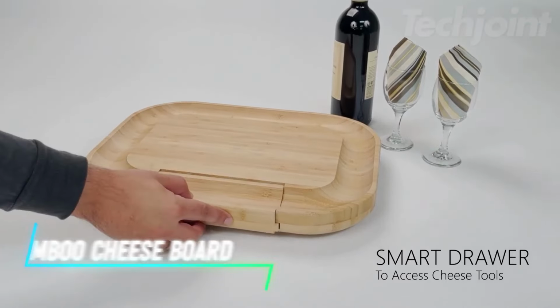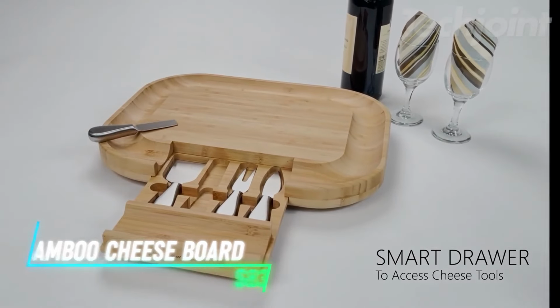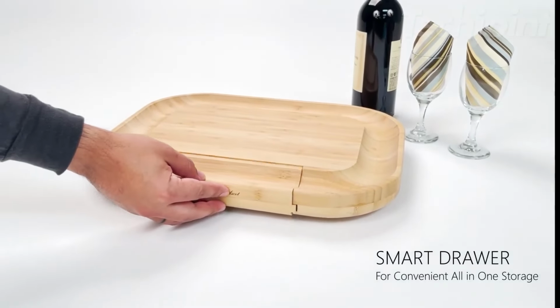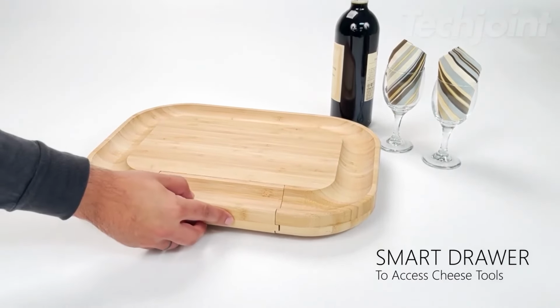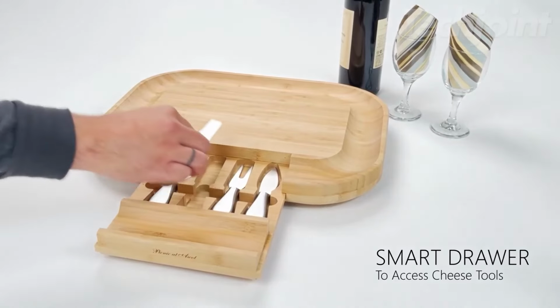This is a bamboo cheese board crafted for an elegant presentation of cheese, crackers, and appetizers, making it a great centerpiece for entertaining. The board features an extra-large serving area for various cheeses and a curved well around the edge for storing crackers. It also includes a hidden drawer that safely holds stainless steel cheese tools, which consist of a fork, a spreader, and two knives.